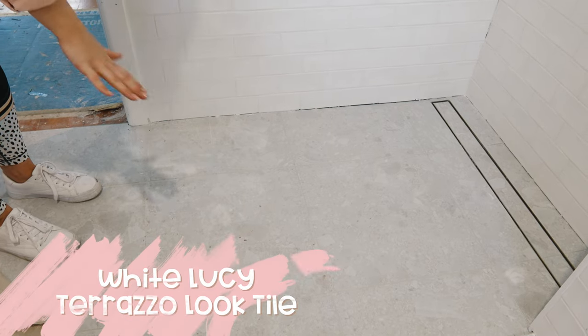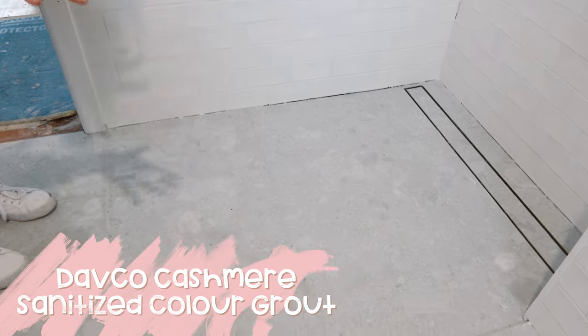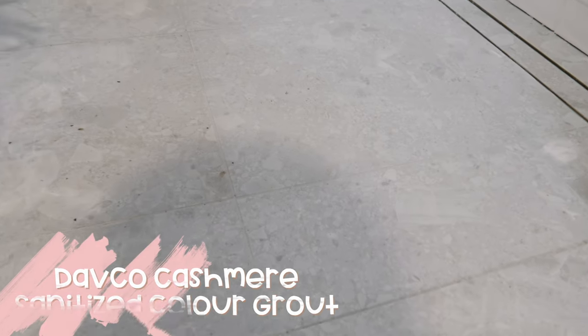This is the floor of our shower, and that was the cashmere grout as well, because I think it matches the tile a lot better. So on the floor we've got the white Lucy, which has come up really nice. Unfortunately all the tiles are a little bit dusty at the moment because we're in the middle of still painting and sanding and all sorts of things, so the true color will come up right at the end, but I wanted to give you a little update on where we're at.